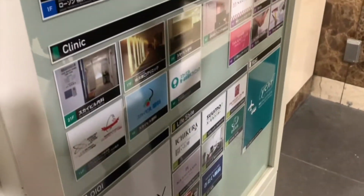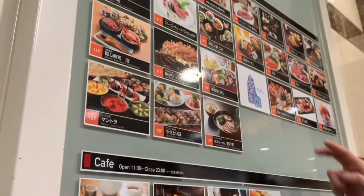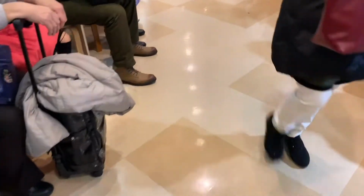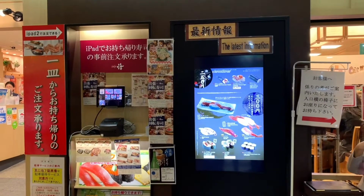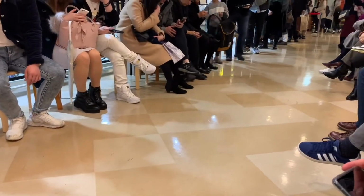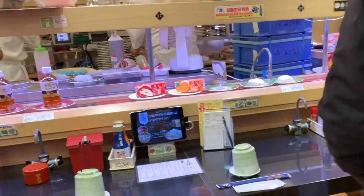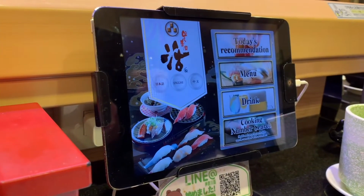Let's get some sushi. Conveyor belt sushi shops are great because you can watch sushi plates whiz past and you can grab whatever you want off the conveyor belt. There's a sushi place called Mawashi Sushi Katsu inside Yokohama's Sky Building. The queue is super long there and there are stalls outside for customers to take a seat while they wait. You can't go wrong with a sushi place that's packed with locals.